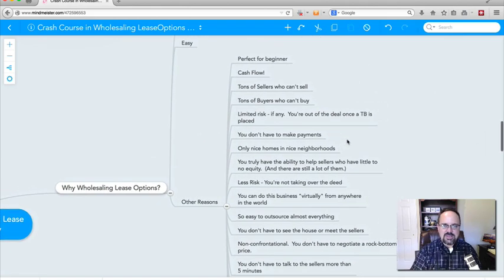It's perfect for the beginner. It's a great way to get cash flow. If you want to keep these lease option deals in your portfolio, you can keep them for the long term, get cash now, cash flow, and big cash later. Or if you'd rather make a quick nickel than a slow dime, you can wholesale these lease options really quick and make cash right now. There's tons of sellers out there who can't sell, tons of buyers who can't buy.